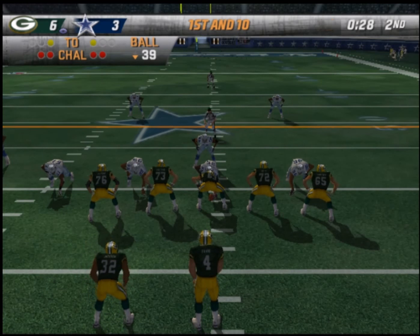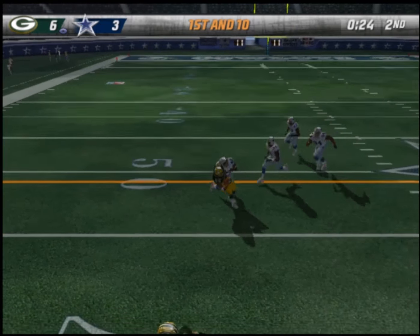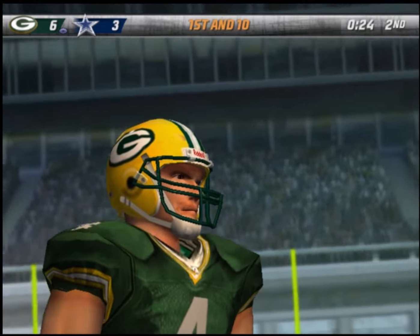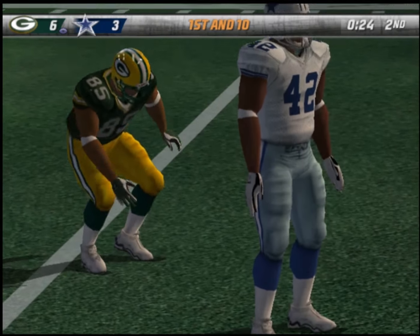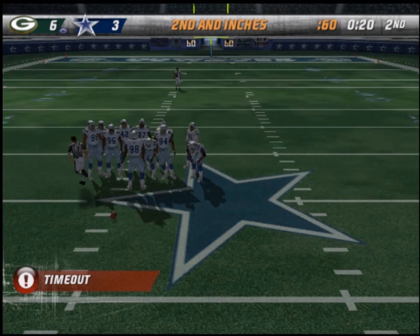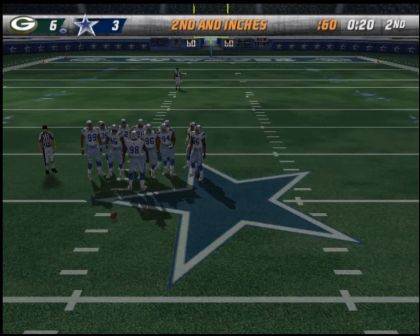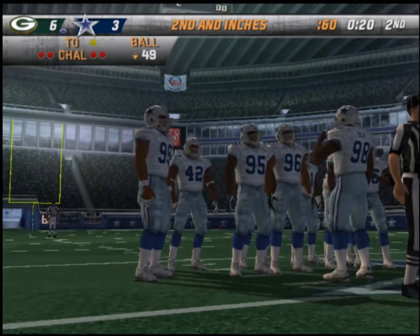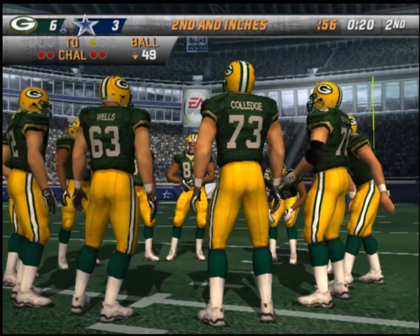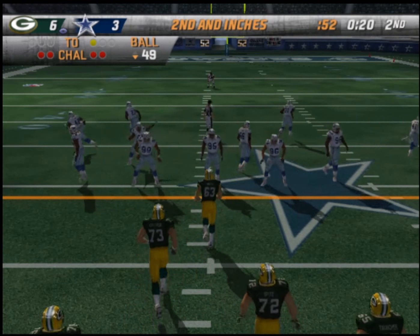The Cowboys come out in a dime package. Great fake. Gets the pass off, and he makes the grab. Henry comes up to make the play. A successful offense is one that can run and throw for good yardage on first down. The Packers call a timeout. That's their final timeout. Ball right around midfield. Ball on the 49-yard line.